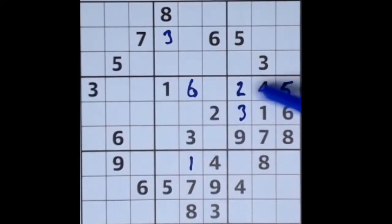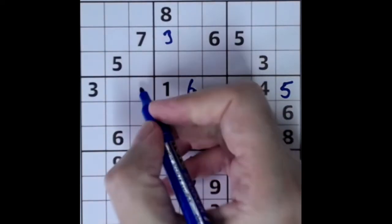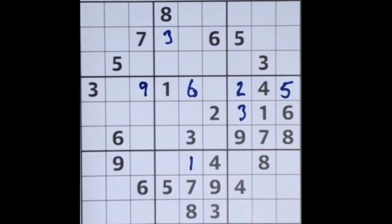We don't yet have a 9 in this row. We have a blocking 9 here and a blocking 9 here. So just one square left to put the 9, it's got to go there.